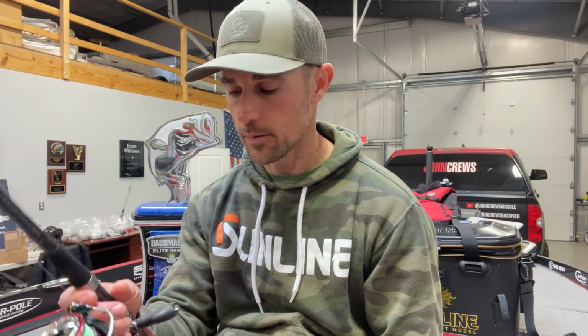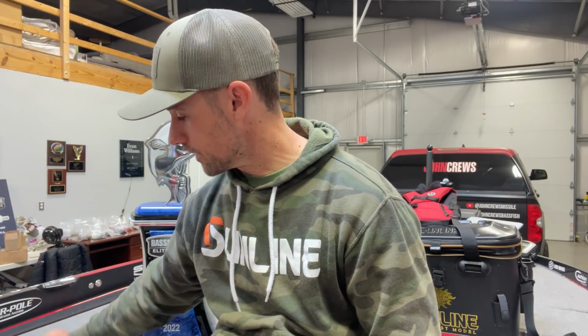The deeper spots were where those fish were when it got cold earlier in the week. First day was still pretty cold, and by golly, those big ones were still in those deeper areas. And I was throwing that drop shot. Here is the actual rig. I'm going to show you and kind of explain this to you.